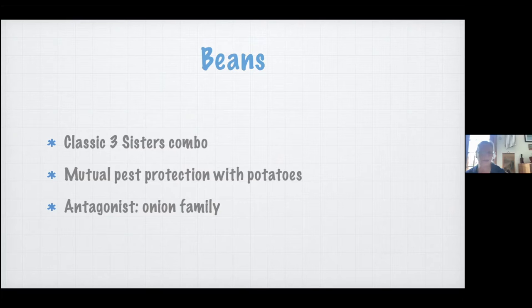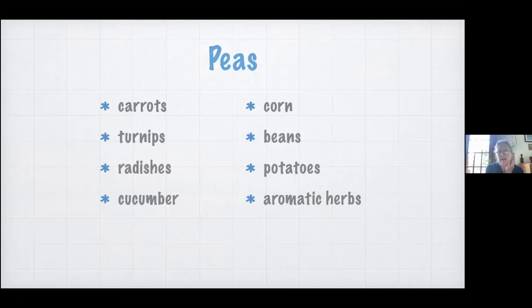Beans and peas don't do well with onions. It's one of the few things. They are antagonists to the onion family. So peas do well with carrots, turnips, radishes, cucumber, corn, beans, potatoes, aromatic herbs. I think if you think about the peas and the root crops, you can see that the roots take up different zones of the soil. The carrots have a tap root, peas have a spreading root, so they're not competing for space underground. And as I said, your corn, beans, and squash could easily be corn, peas, and cucumber if you prefer.